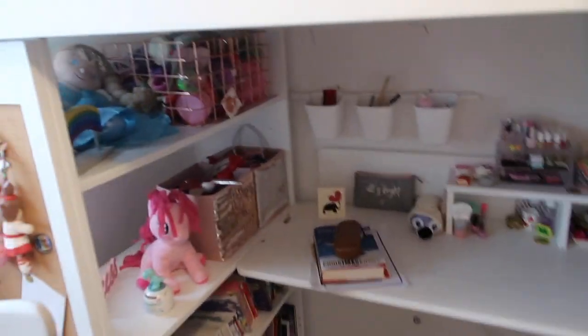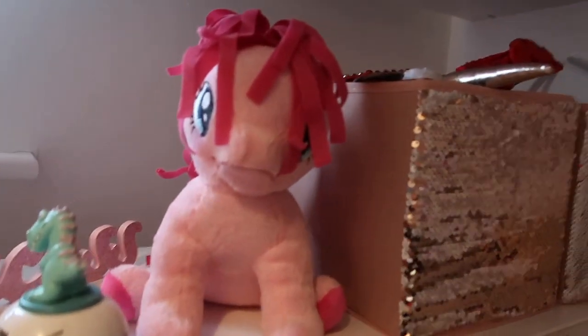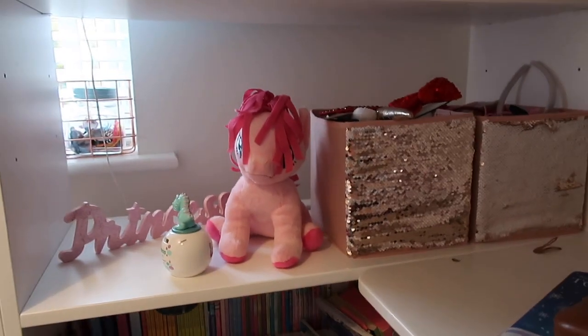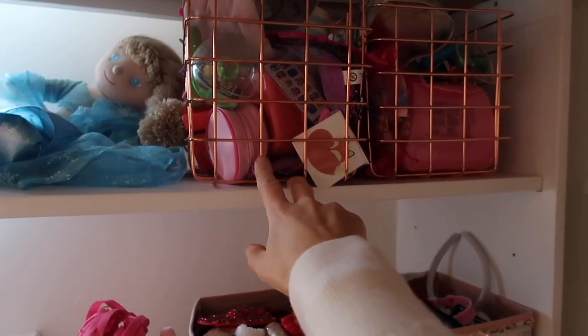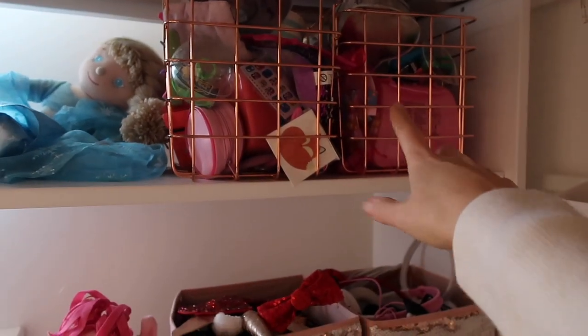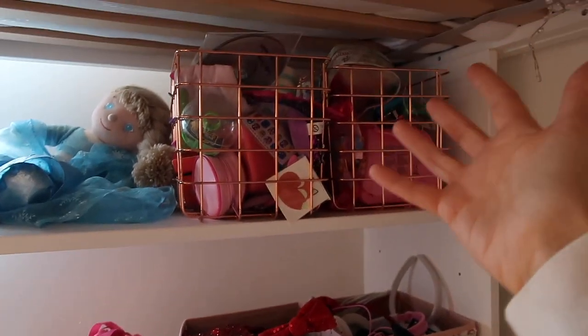So this is underneath the bed and all the storage we have. As I said, 9-year-old girls have so much, I want to say crap, I'm sure it's not. I'm sure it's really precious things that they like to keep. I got these baskets, I think they were from Aldi actually, and they have bracelets and purses and all sorts of rubbish in there.